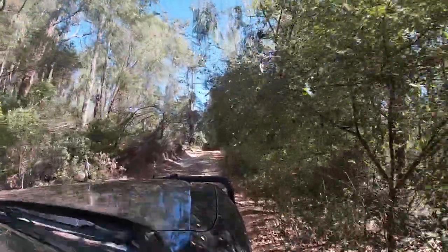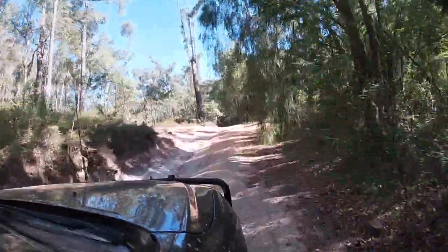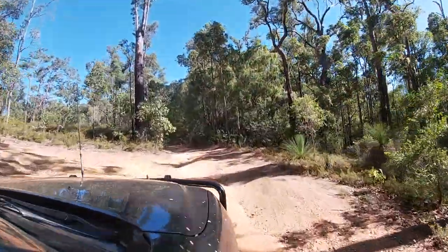Okay, so far I've already just basically got into it. There's a couple of little interesting bits that you can see to start with. Quite nice driving through underneath all these trees. It's quite pleasant, and quite an interesting little section here.